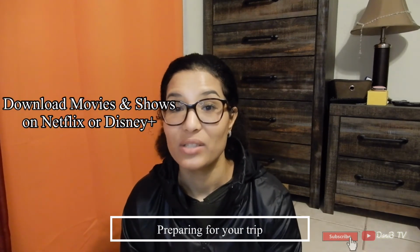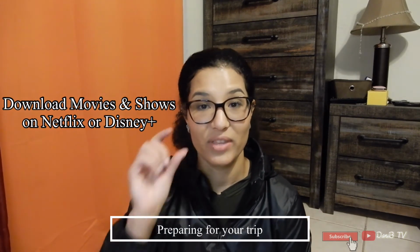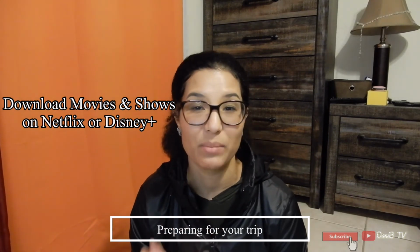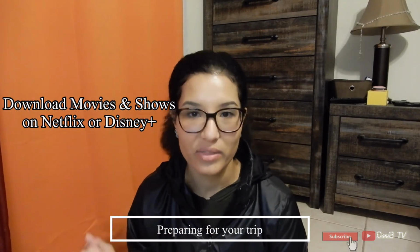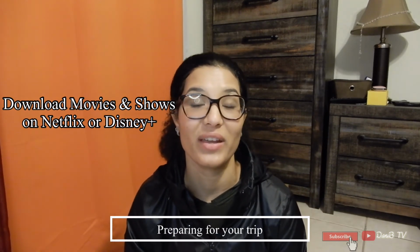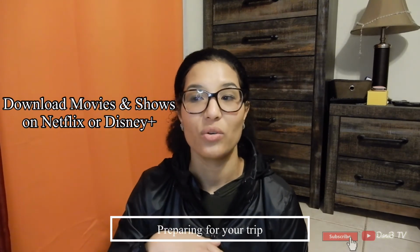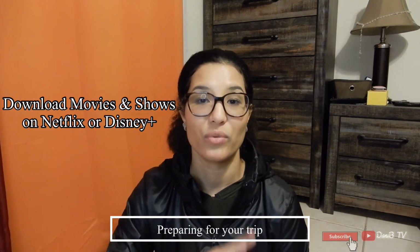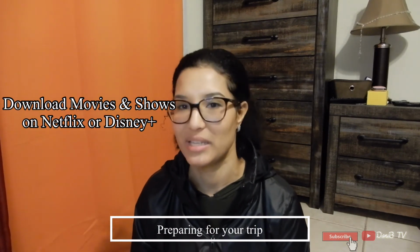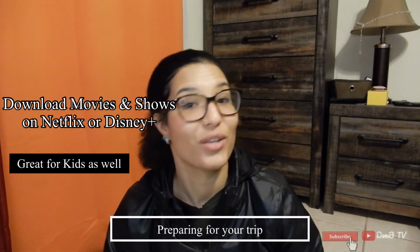Download any Netflix, Disney Plus, or Hulu shows. You can actually do this. They have this option where you can download shows on Netflix or Disney Plus, and then you can watch them on the plane. You don't actually need internet to watch it because you downloaded it, and it stays there for, I think, 24 or 48 hours. So this is perfect if you just want to watch shows on the plane, with certain planes that don't come with TVs. So this will be good for you guys. If you guys didn't know about it already, you're welcome.